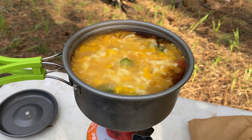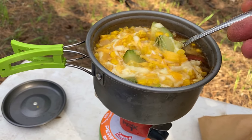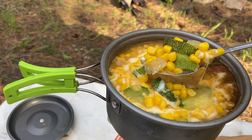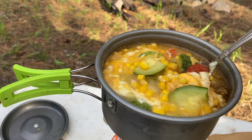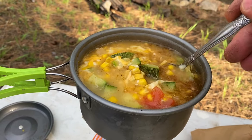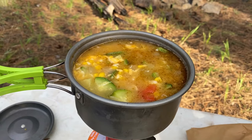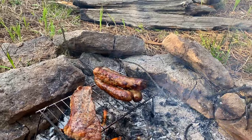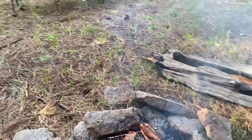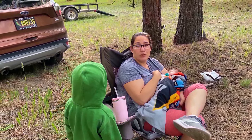Alright guys, check out the finished product. I added cheddar cheese and the tomatoes already, but man, that looks awesome. Seasoned it with a little salt and pepper, and we are good to go. So we got a New York strip steak on there, some more bratwurst, and it's looking good. So what do you guys think up here, huh?